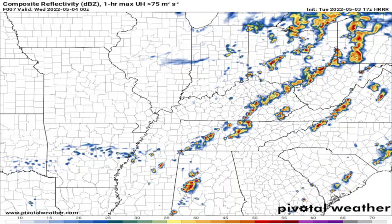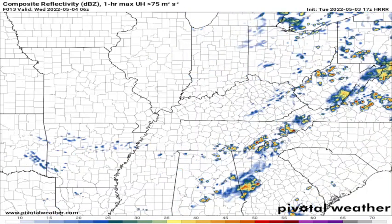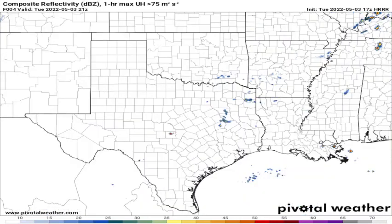hail as well, with some of these higher, stronger tops of these storms, especially as we get into south central Ohio, where all that instability and that shear will kind of be overlapping. Then these storms will kind of walk themselves out as we head into late this evening, and that will put an end to the severe weather risk for those areas as we head into tonight.